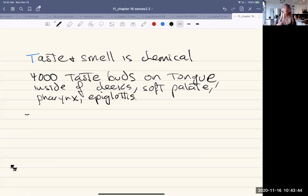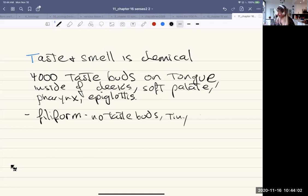So let's look at the function of those different papillae, those different bumps. Filiform. There are no taste buds. They're tiny spikes. Have you ever felt a cat's tongue? Very spiky. Their filiform buds may be a little bit taller, but because they use them for grooming. So cats use these for grooming their fur. Grooming in cats.